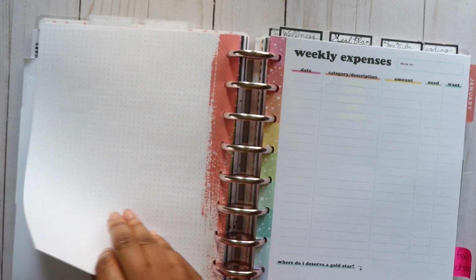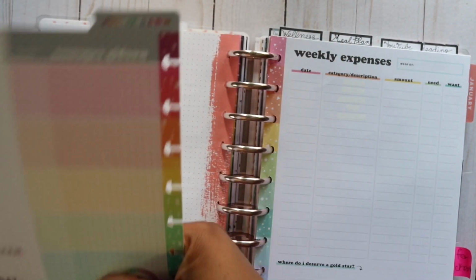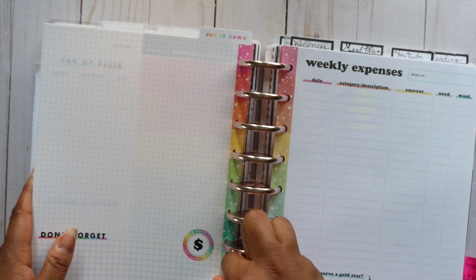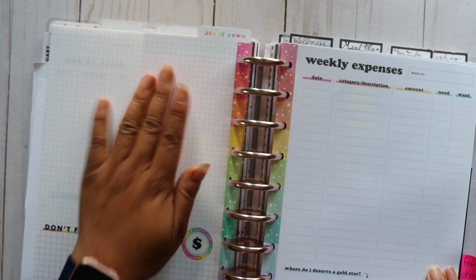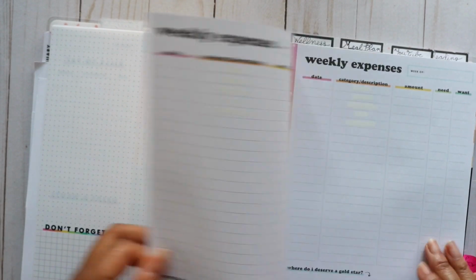Let me put this back in. Would help if I put it in the right way, huh? Don't put it in upside down. Right now I don't really plan on writing any notes on this. I just plan on keeping this as a dashboard.